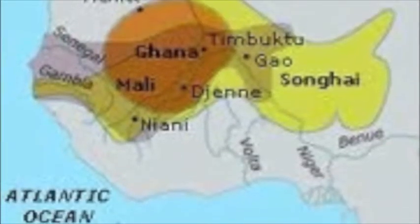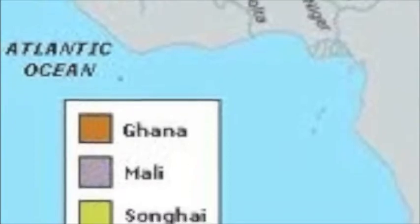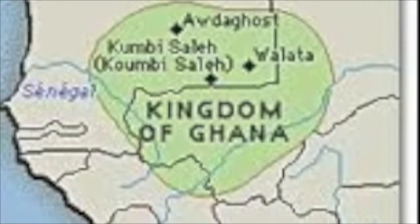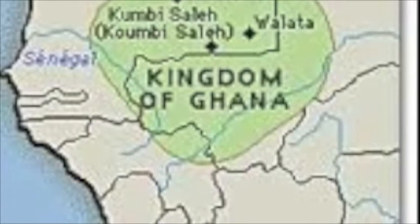Here we can see the 3 major African kingdoms, Ghana, Mali, and Songhai. Next, we will discuss each of these individually. The first empire we will talk about is Ghana. Ghana was able to expand and create itself through its iron. They used the iron to make weapons and had horses to defend their land.